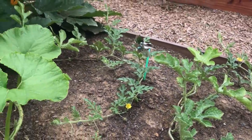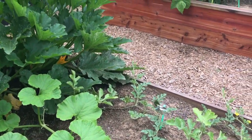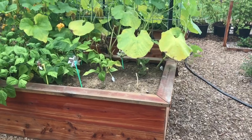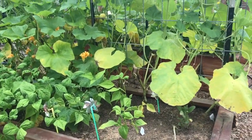So it looks a little dry right now, but like I said, we're going to be getting a lot of rain with this tropical storm Barry coming through Mississippi and New Orleans.